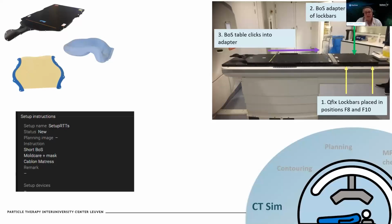Something I already want to add at this stage, quite important, is that the BOSS tabletop insert is in a fixed position on top of our CT simulation couch. This detail will be important later on for a calculation which will pop up later on in our workflow.